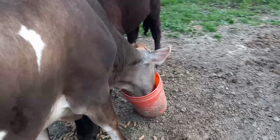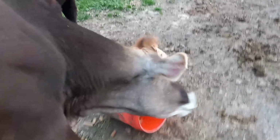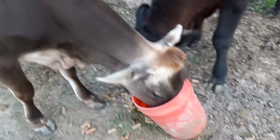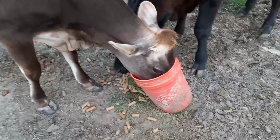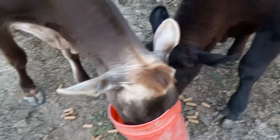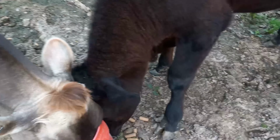She's been acting weird. Some days she just wants to lay around all day, right? You don't even get up. But we've been getting her up, making sure she's not laying around all day. So, yeah, that's exciting. We're going to have another little calf. It'll be a black Angus Jersey cross, just like him, because it'll be the same dad. Right, Mo? You gonna have a brother or sister?